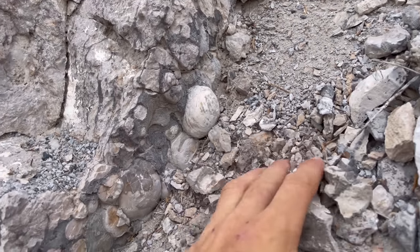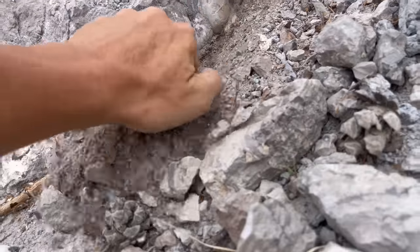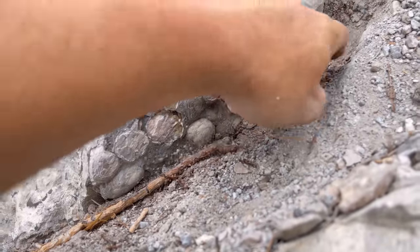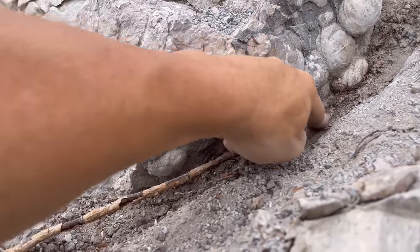Right there, that is some type of egg. Oh, look at this. I dig down and there's just more and more of these little bubbles. That must be some type of volcanic formation maybe. This is really cool. Neat. Wow. That is so cool. It just keeps going and going.